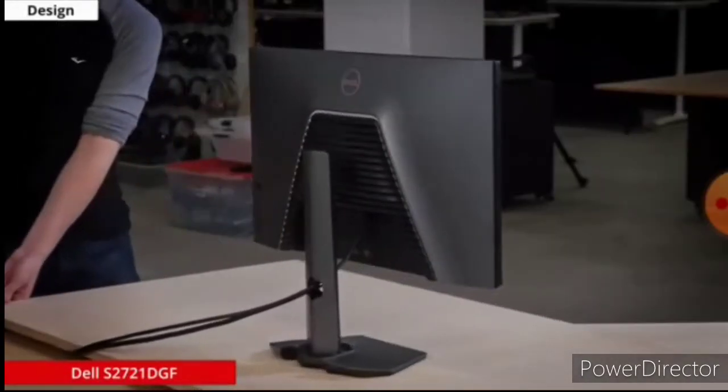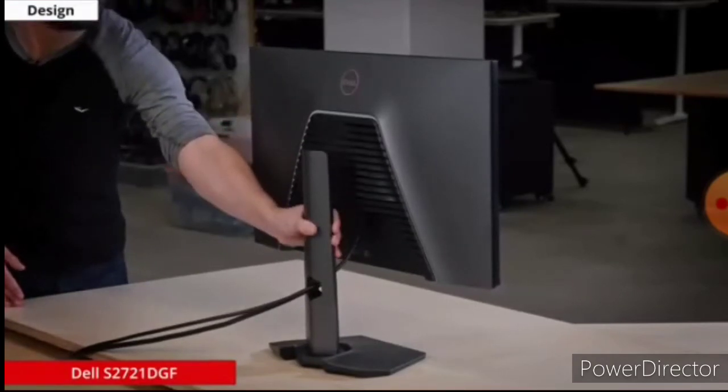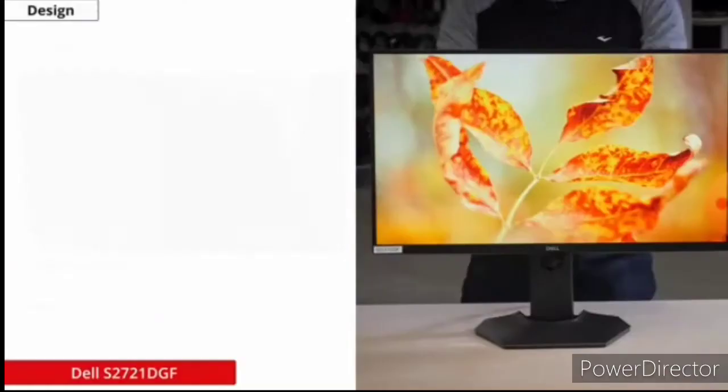Like most Dell monitors, it's got a good build quality. Even though it's mainly plastic, it fits well together and is sturdy. There are no visible gaps or bends anywhere, and the bezels fit snugly on the panel.